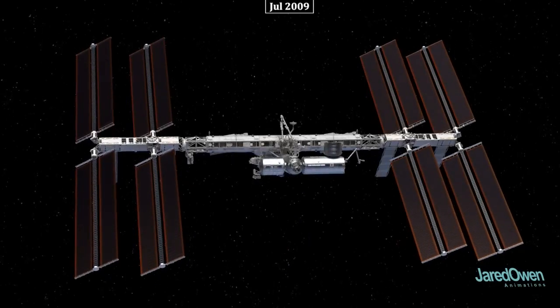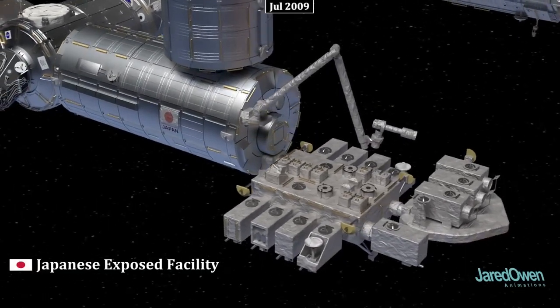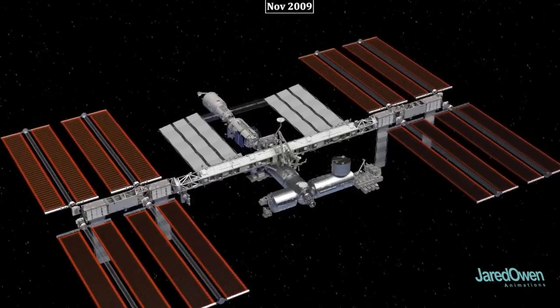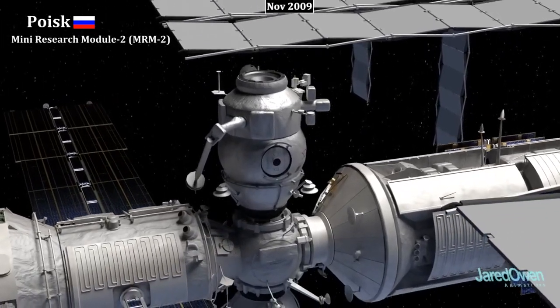The Japanese experiment module has one last addition. It's called the Japanese Exposed Facility. This allows research to be conducted in the vacuum of space. The Russian module Poisk is very similar to Pirs. It was another place for Russian spacecraft to dock.